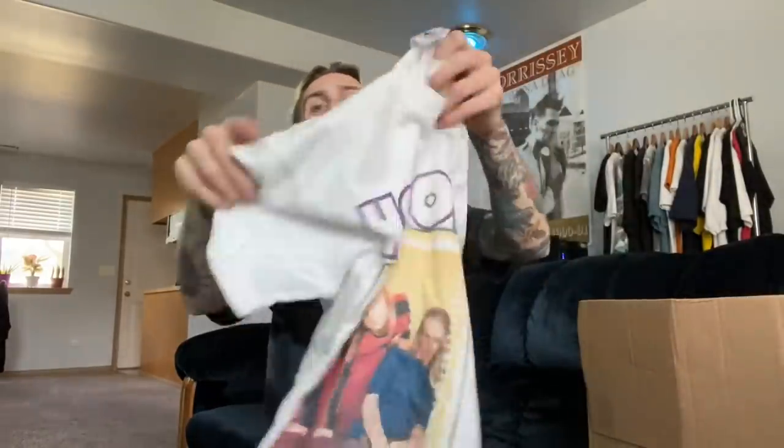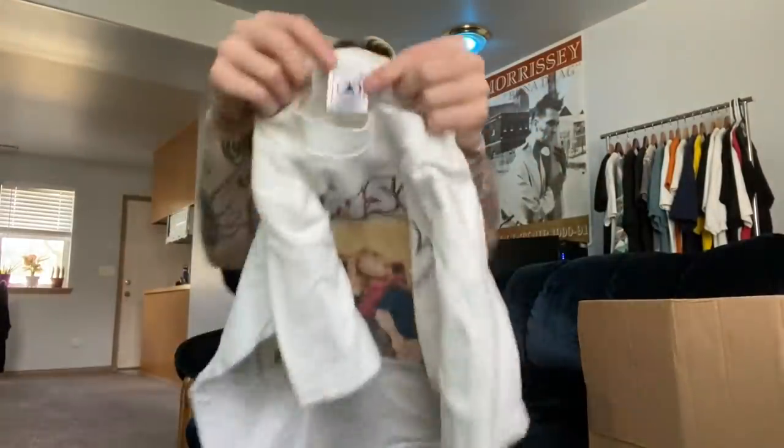Which brings us to our last tee, which is a size small Hanson tee with the band right there. This is size small on the Delta blank. And yeah, that is gonna do it. That's the last tee that we will have.